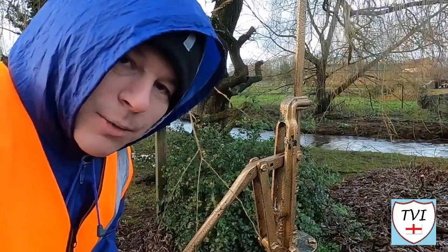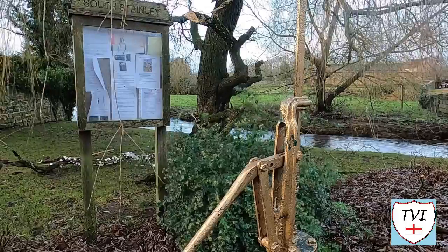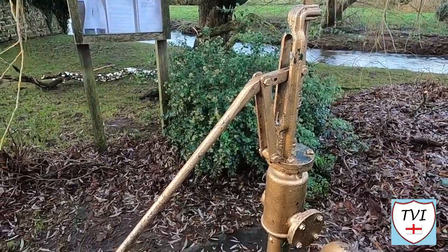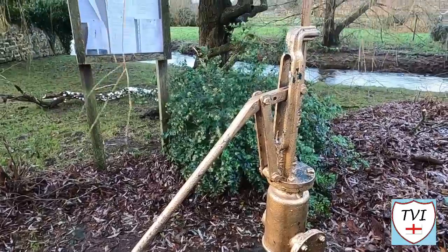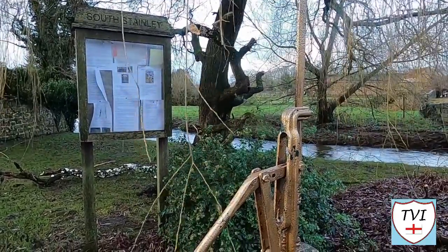Okay, we've made it back to the bridge. Just want to show you something here that I noticed by the side of it. Look at this golden pump. And it still works, that handle still moves. Obviously there's no water coming out of it these days, but yeah, there's the pump there. And also you've got a parish notice board next to it, so you know what that means.